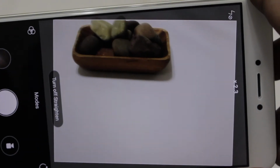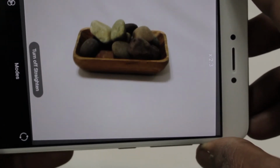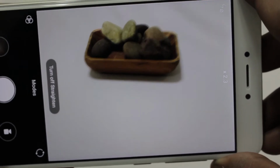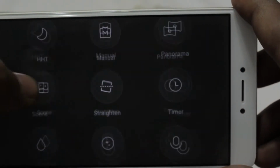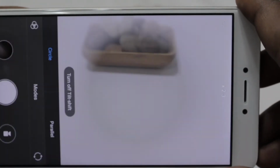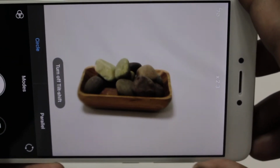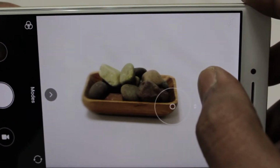The live filters embedded in the camera provide the option to see what an image will look like before even taking the shot. That's pretty cool and impressive, that without even clicking the shot, it shows the previews of the photos to be clicked. Some modes like straighten, tilt shift, and beautify work like revamping the clicked photos in the least amount of time. Moreover, one can click a shot in high, medium or low picture quality with aspect ratios of 4:3 or 16:9.